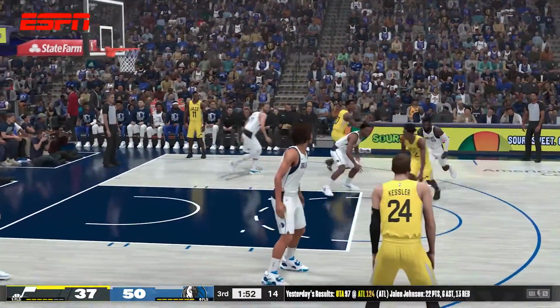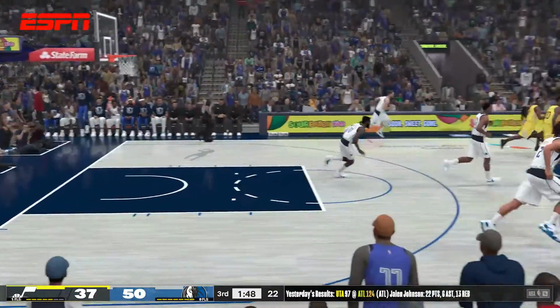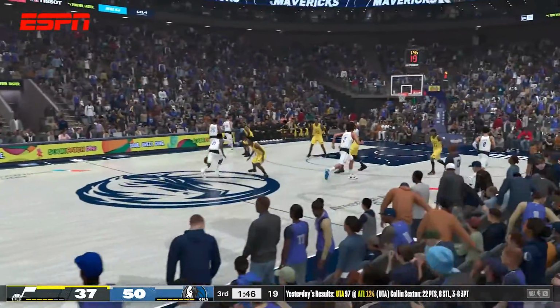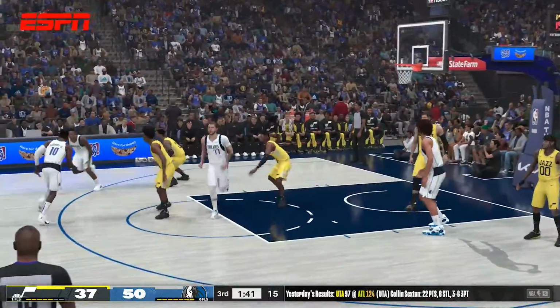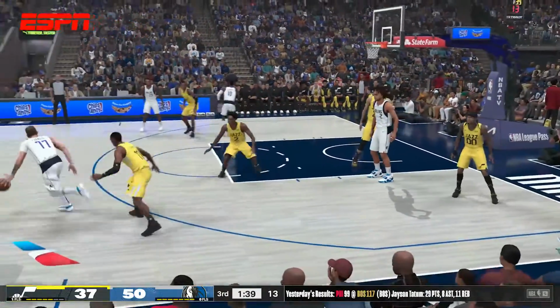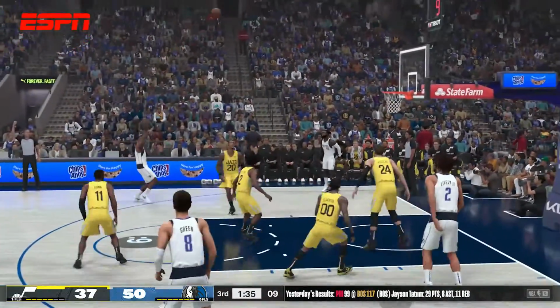Collins with a screen on Hardaway. The 11-footer. Hardaway grabs the board. For Dallas, they've gotten 8 of 11 shots to go in. Efficient so far in the third. Pass to Washington. Now Doncic. Doncic is doubled. The 3 from Washington.